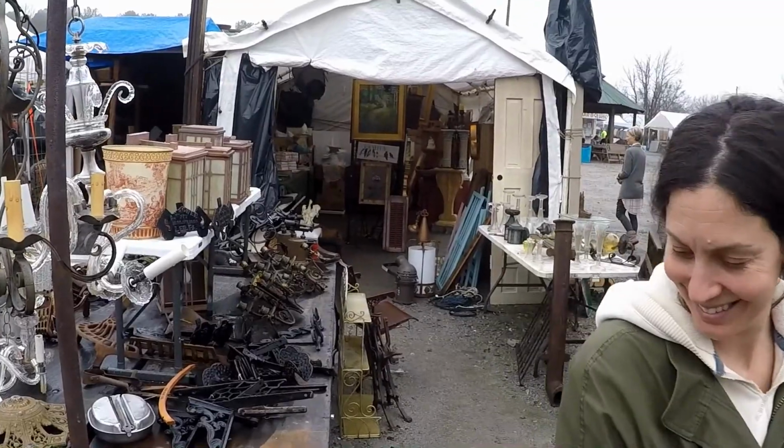Normally Scott's Antique Center is just packed with people, but it's kind of rainy today, so there's not a lot of people here. A lot of the vendors aren't here like normal. Otherwise this place is packed, but it has some really cool stuff nonetheless. It's really cool and fun to look around.